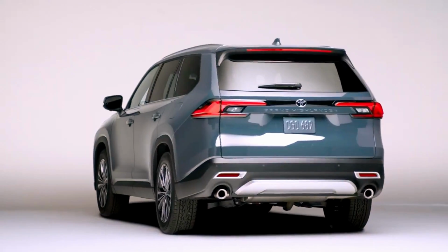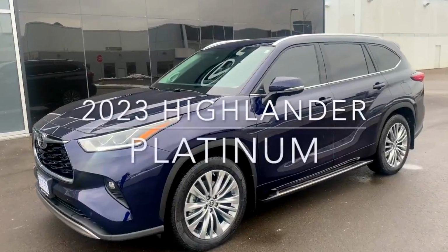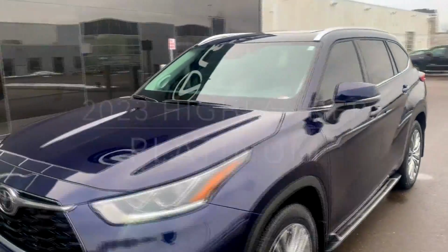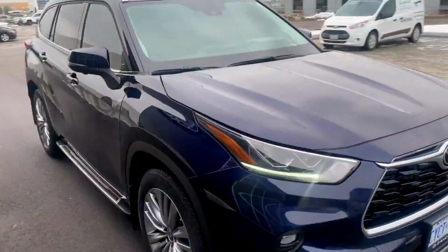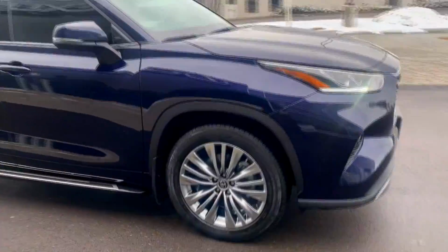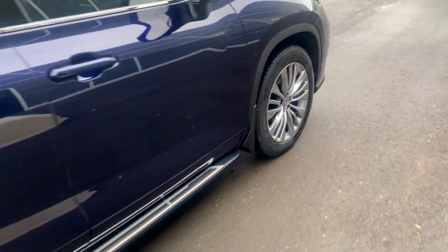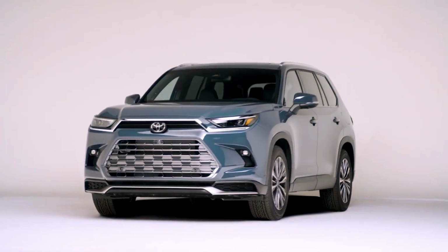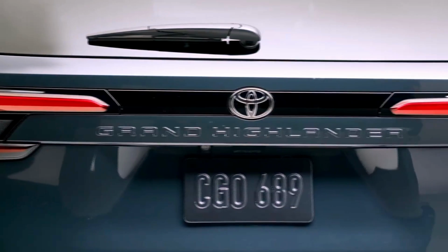Many of you here know that the Highlander is one of the best known names in the three-row SUV segment, and Toyota has been building this crossover since 2001, and in many ways it has come to be the benchmark for family-friendly vehicles, okay guys? Now, for 2024, the Highlander lineup got expanded with the first ever Grand Highlander. So just how grand is the Grand Highlander over the normal Highlander?